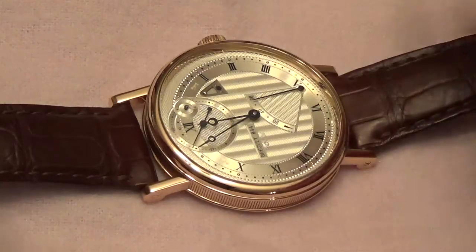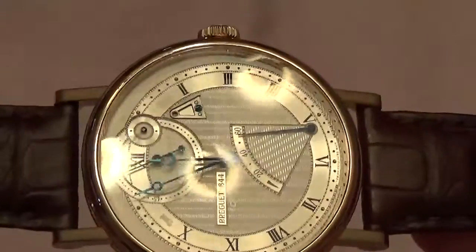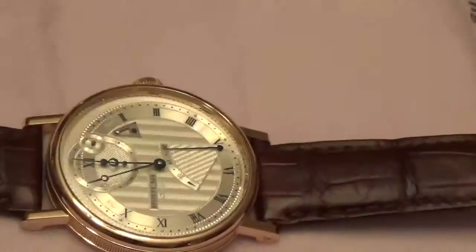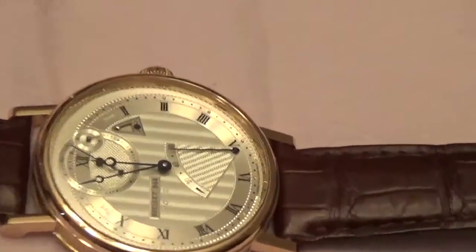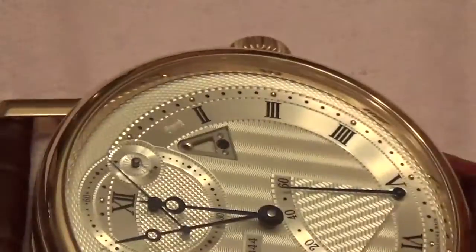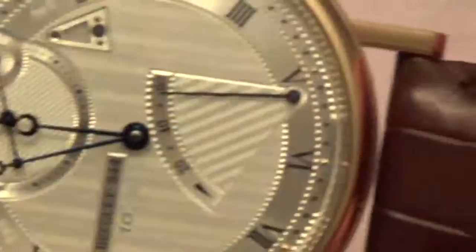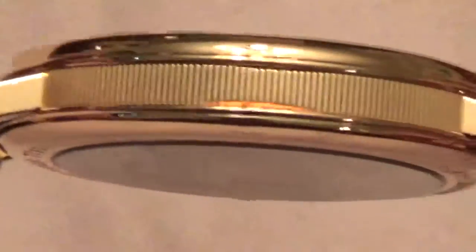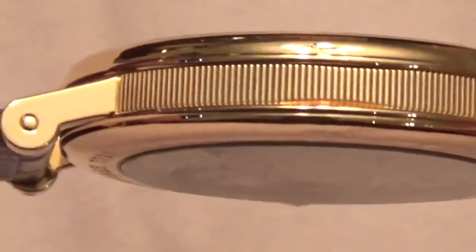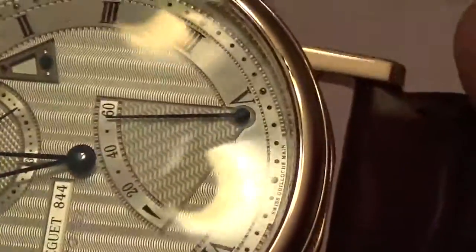So this is in the Classic line, and we'll try not to have too much glare from the lighting. I'll have to get a little better with my filming capabilities here, but we'll work on that with time. And this is a Classic case, and all the Classic lines have pretty much the standard case. You're going to have the coin edge on the case band, and you're going to have the welded lugs that you can see here.